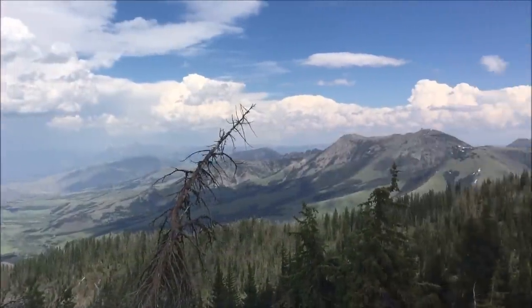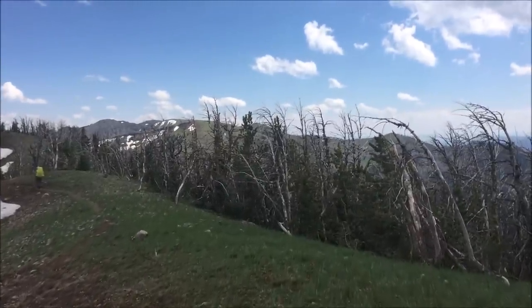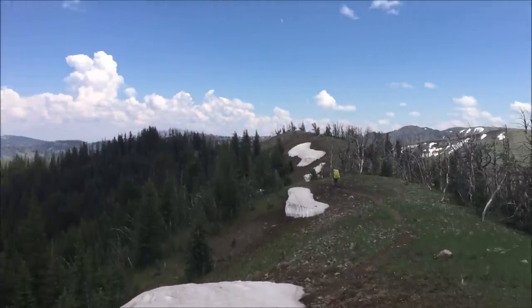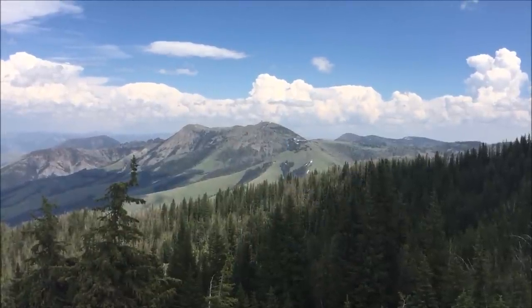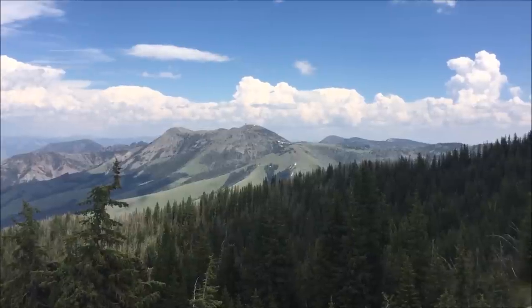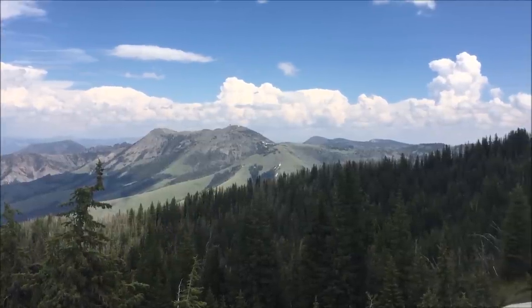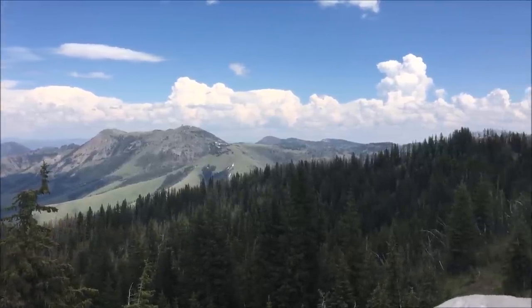Alright, we're still making our way along the Skyrim Trail. We've got like 8 bumps until we get over to a little lookout right there. At that point, we'll decide where we're going to camp tonight, whether we drop down into the Gallatin Forest and camp, or drop down to the lake. Crescent Lake, I think, is where we're scheduled to camp.